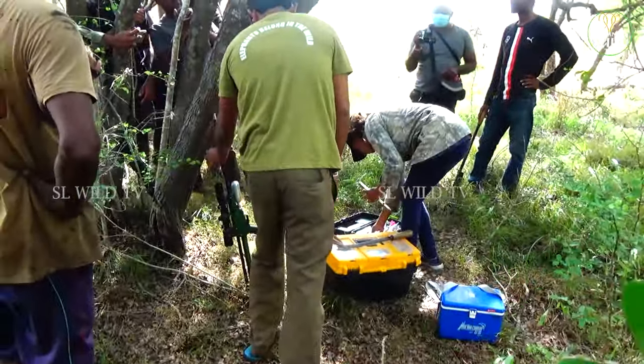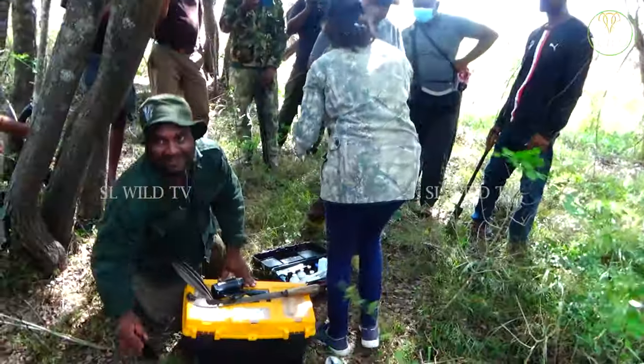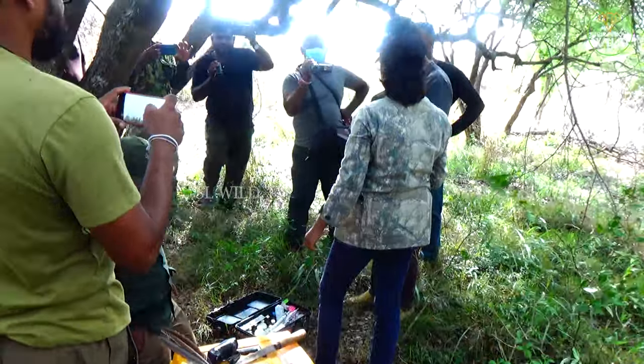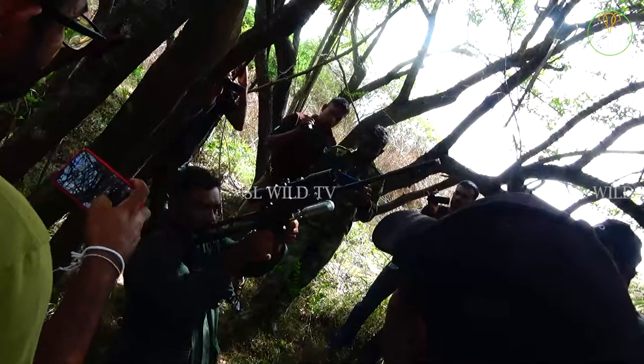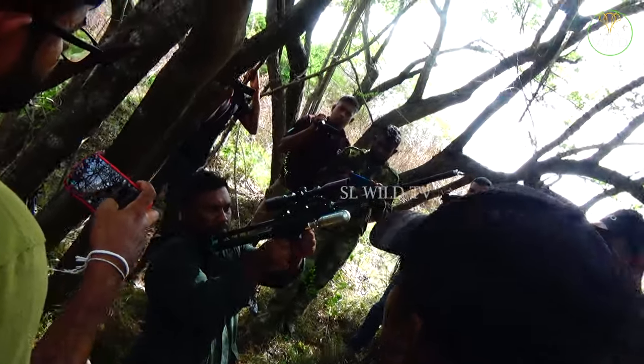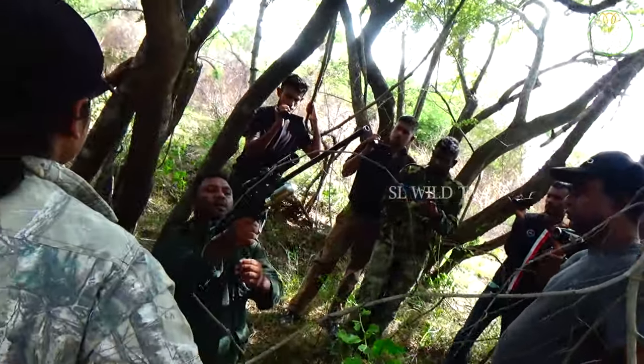Today will not be auspicious for wildlife officials, because it's bad news early in the morning. A wild elephant is restless. A compassionate villager who came across the animal immediately informed the nearby wildlife conservation office.